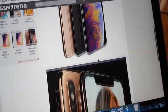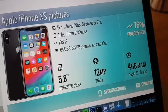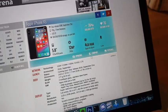Yeah, I don't see the major selling point. Like, what is the major selling point? What is it that drives the price so high? Like, seriously. What is it?